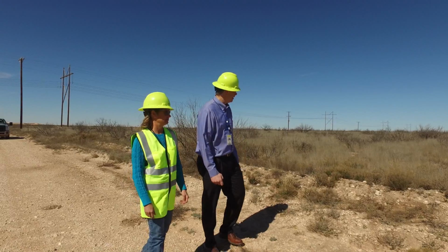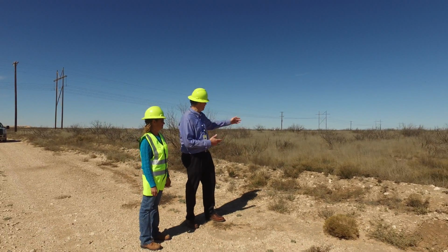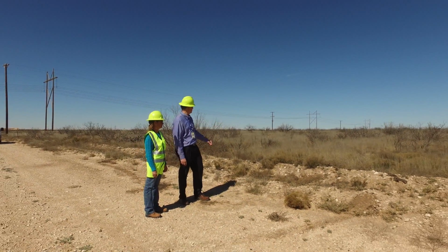We expect all the spent nuclear fuel that would arrive for our storage facility to be by train. We also expect it would stay here for a while. We're looking for a license that would be 40 years initially. We think that fuel could stay here for 100 years. It depends how fast a deep geologic repository would come online and the need for the industry.